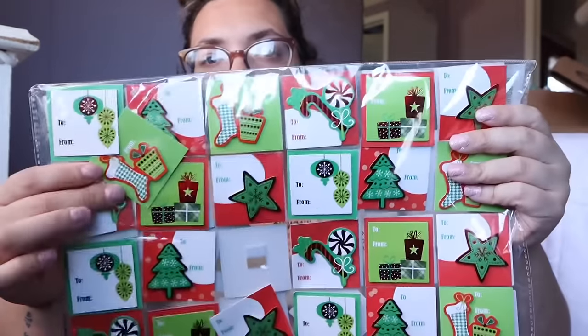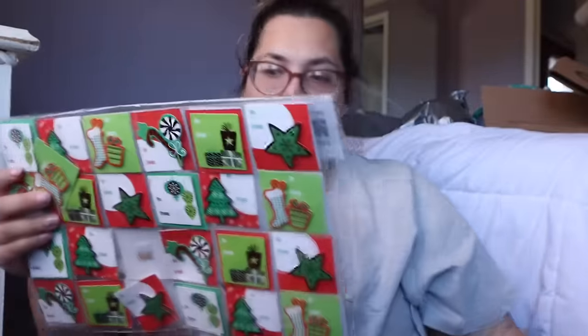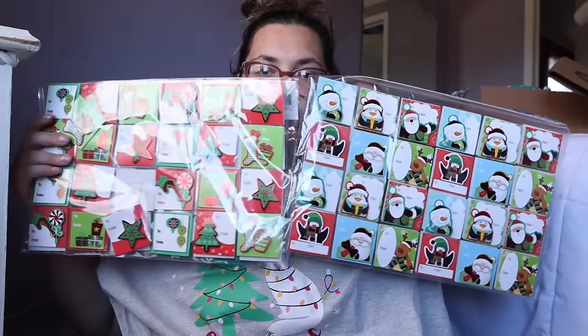And then I got two packs of these, like, bubbled up. Look how cute they are. They're bubbled up. They're not, like, flat. They've got dimension to them. They were $2.99. This one has 48, and this one has 48. So I got quite a bit of these. I shouldn't need any more for presents. I definitely won't need any more.